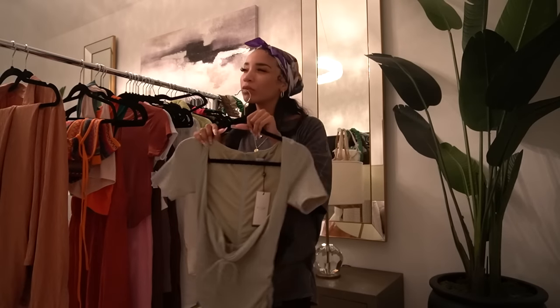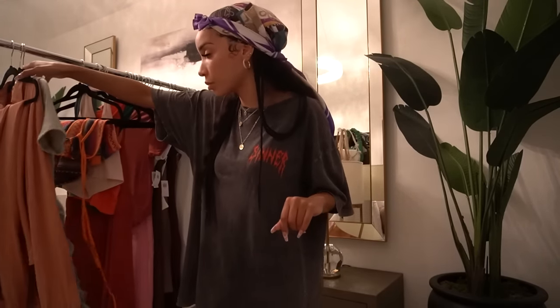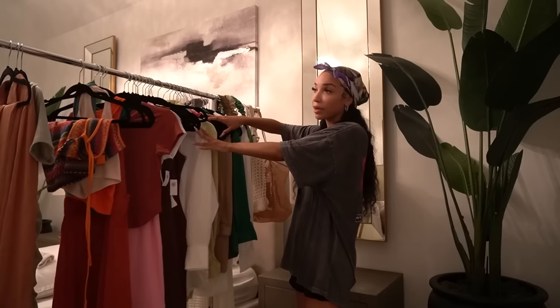I feel like it's not super flattering on my body type for some reason, and the fabric is really heavy and really thick, so I know I'm gonna be hot. So I'm not quite sure if I'm gonna bring that one yet. And then like I said, I have all this stuff that I just already had. So this is kind of like what I'm choosing from to pack up here.